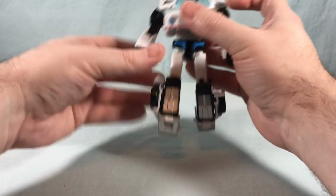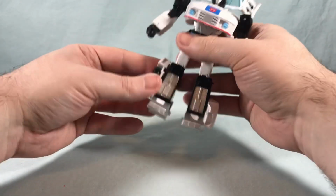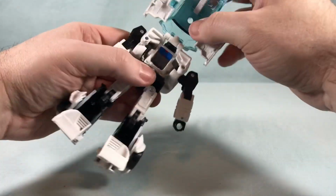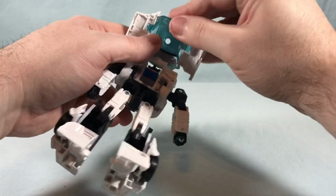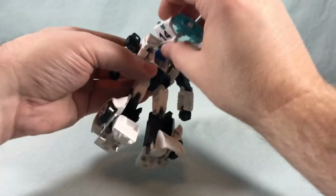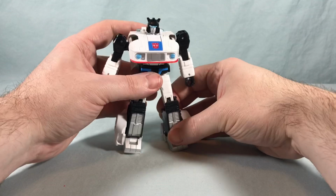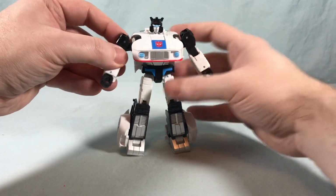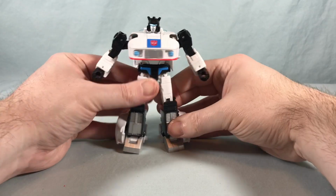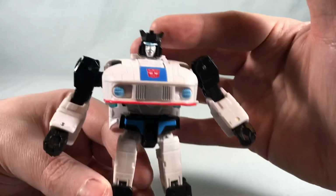It's a great figure. The transformation, I think, works. It's not super complicated, and the figure you're left with in robot mode looks exactly like you would want it to. He doesn't have the wings, which is another thing that I feel like Jazz always had. That one from the Thrilling 30 always had the wings, and he didn't have the wings in the show, so I always wanted no wings in the robot mode. I understand the original toy had it, but this is a very screen-accurate Jazz figure.